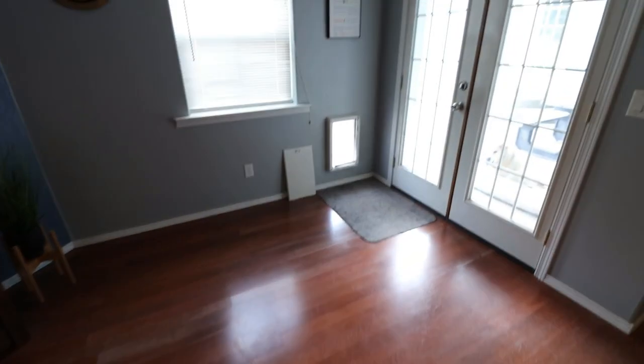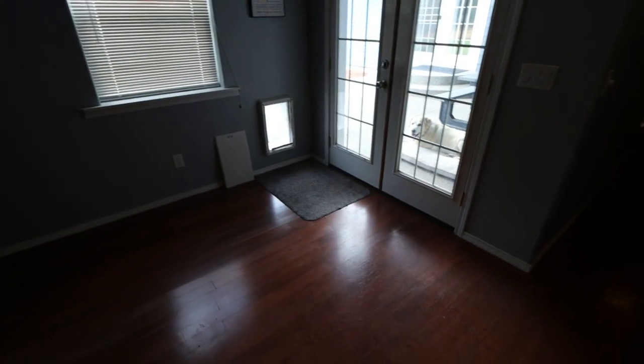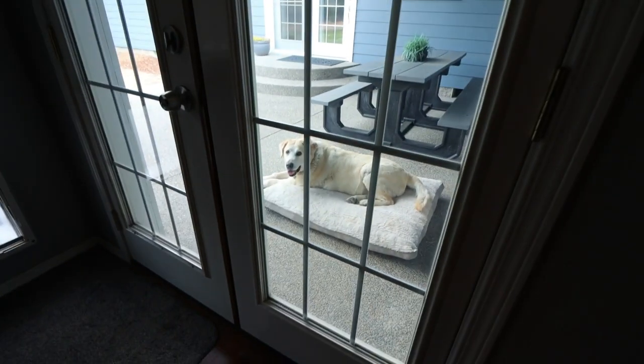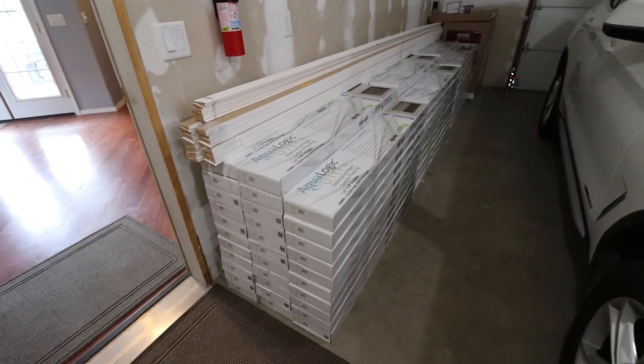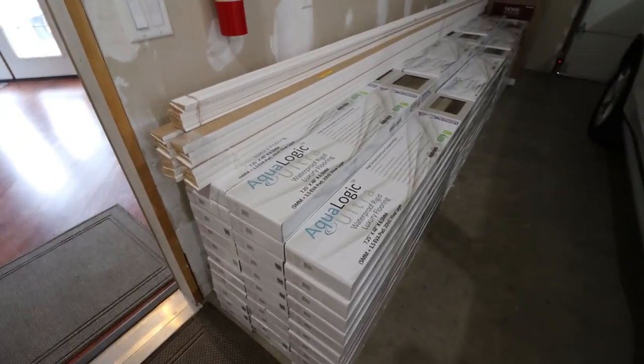a little bit better. And this entire hallway and our mud room here, which is quite large, is also going to now have that vinyl flooring, where the dogs go out their little dog door. And then we have some French doors that go out towards our patio. And we have a lab sitting out here on his dog bed. So here are the stacks of flooring.